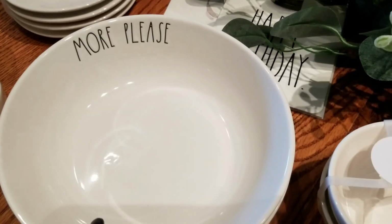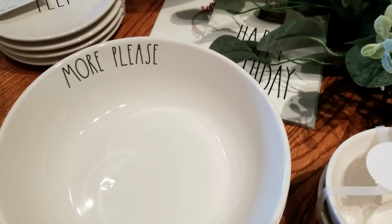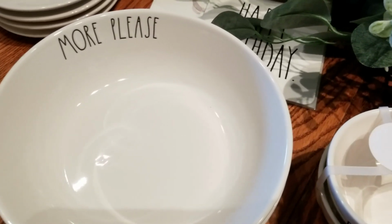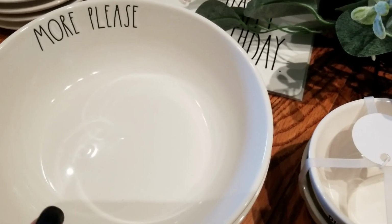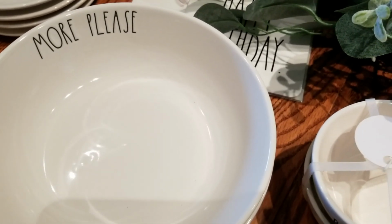But my daughters, especially if we make spaghetti or something, they like to eat it out of a bowl. So I will allow them to use these. These won't just be for display. These will get used because they do like to eat their pasta out of a bowl. And I'll just try and look for 2 more of those.